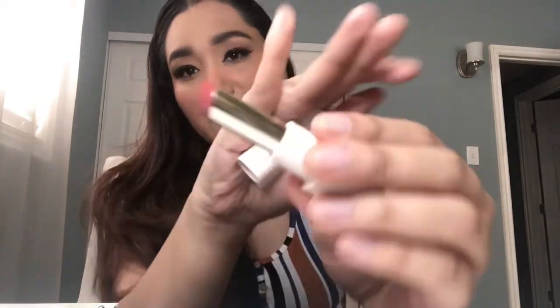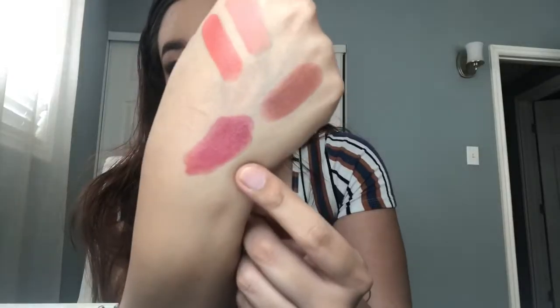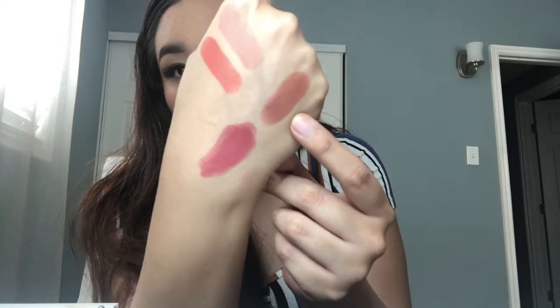The next shade I got is called Empathy, and it looks really similar actually. All right, let's see. Okay, so this one is actually more of a pink. It's like a berry tone. There's Empathy, a nice berry shade. And then Thankful, this is a nice nude shade. I'm going to apply Thankful on my lips just to see what it feels like on and how it looks. And then I'm going to remove it and try out the lip cream.